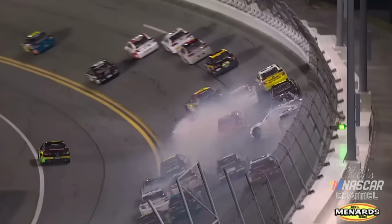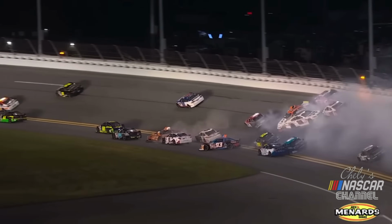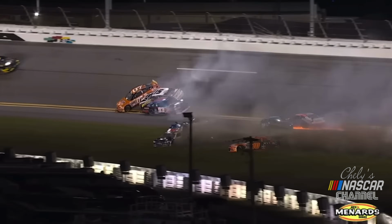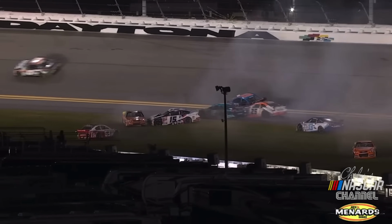There, Toni gets into the 97 of Jason Kitzmiller. And everybody else is just checking up, trying to miss it. I mean, half doing their best to try to miss it. See the 28 on the right side of your screen spinning around. That's Shane Van Gisbergen.